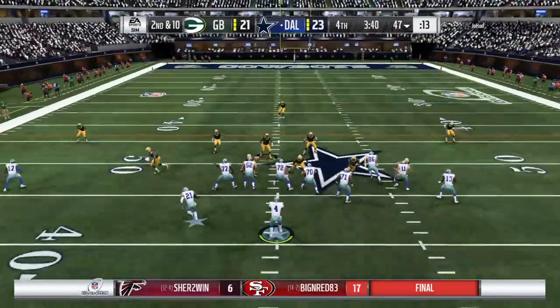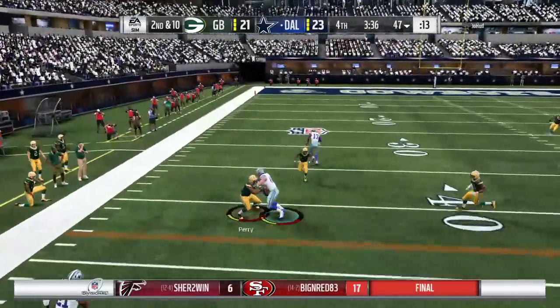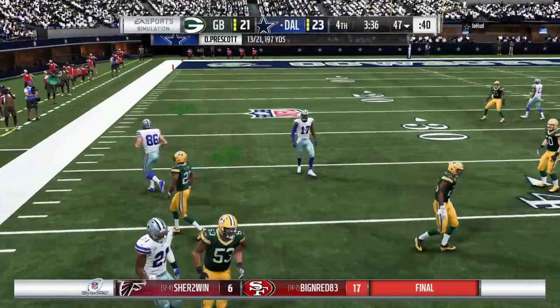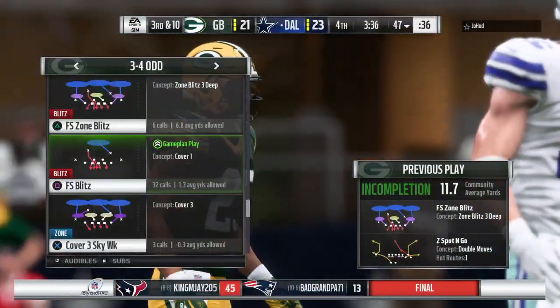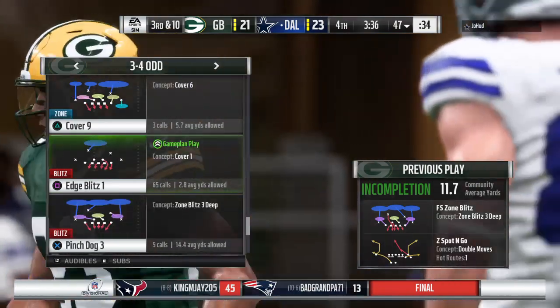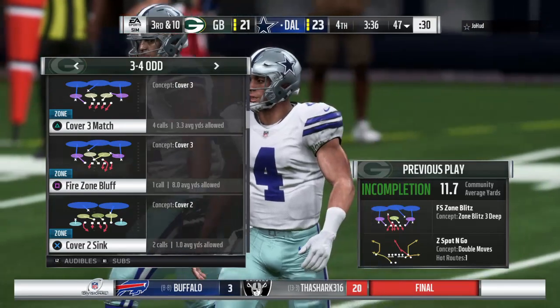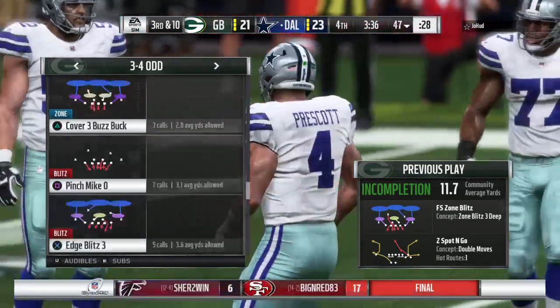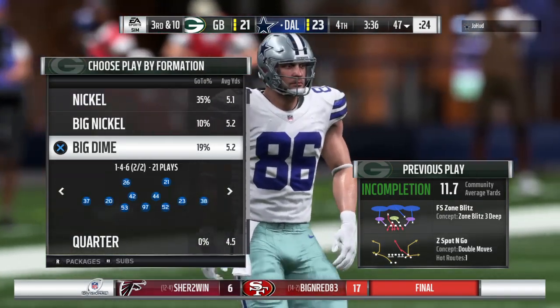From the shotgun, it's Prescott. And the hit jarred it loose. It's incomplete. Well, this at least is the right idea. I think they've got to get the tight end more involved. He had just 1 target in the first half, incomplete. Now incomplete here with the first target of the second half. Yeah, should not stop them at all from going back to him, though. Find him. Find him.